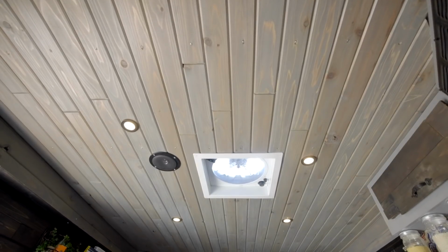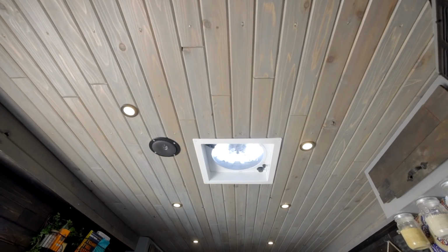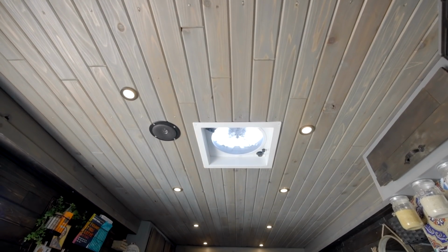We found a lumber yard in town that had cedar paneling, and that's what we ended up going with. We absolutely loved it. And of course we went with a different color stain for the ceiling than our walls. The walls were an ebony stain. I thought it was going to be a lot more black than it was, but I really like how it turned out. And then the ceiling was a gray wash that we stained.